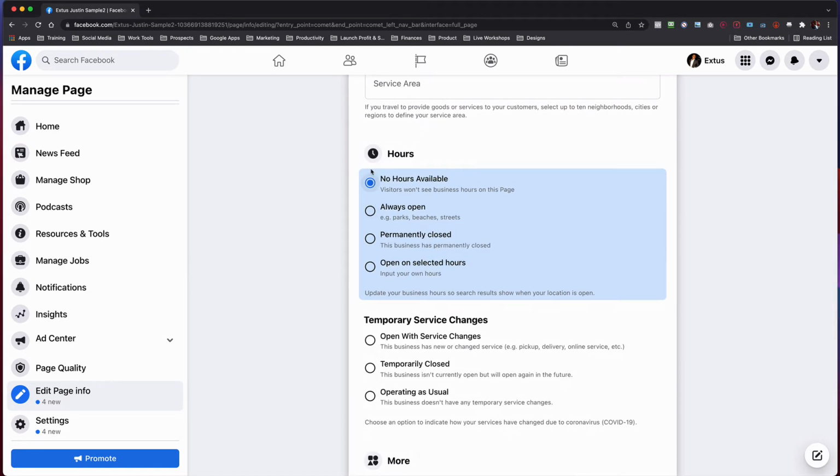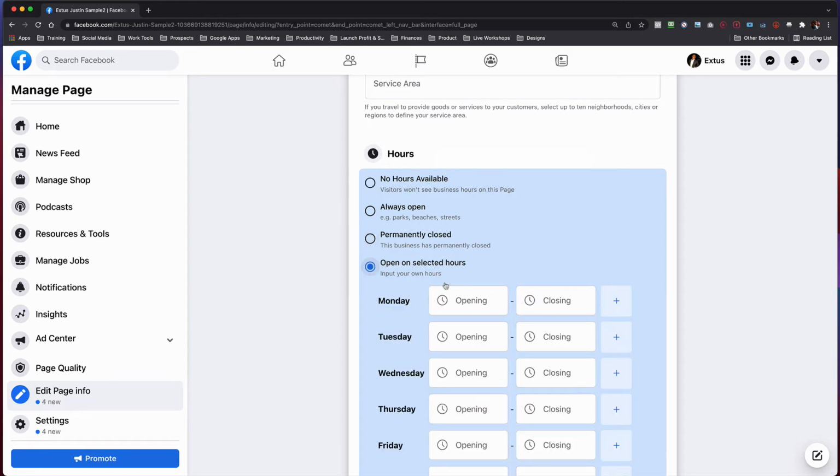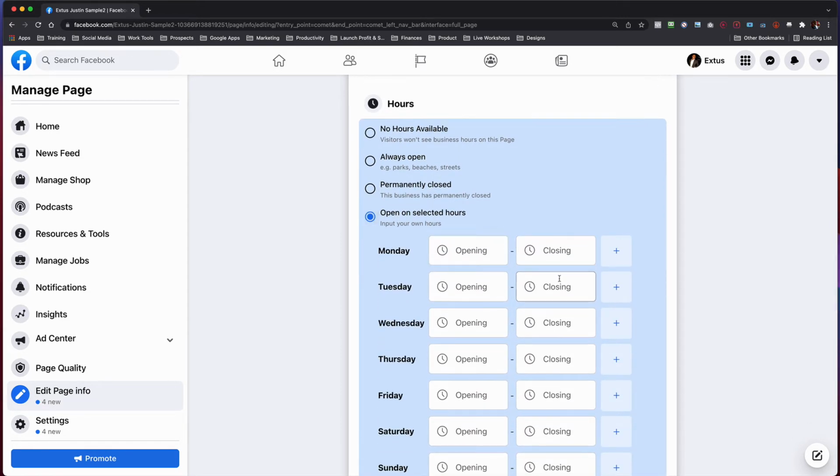Once we have that, then you want to set the hours for your business. So are you always open? Are you permanently closed? Are you open on select hours? If you are, click on that, and then you could set the specific hours as far as opening and closing.